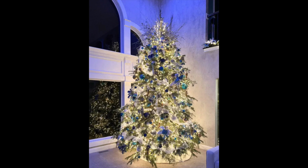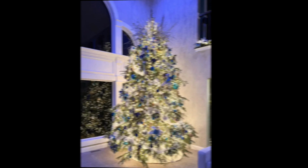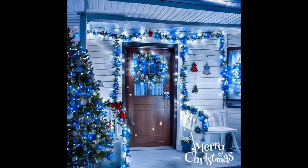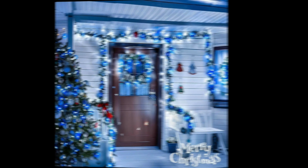Now, I know what you're saying. A lot of people that would celebrate Hanukkah wouldn't really celebrate Christmas or have this decor style, but my thought process is this is perfect for a family that is interfaith and has maybe someone that celebrates Christmas and someone that celebrates Hanukkah. That way you can kind of join the two together.